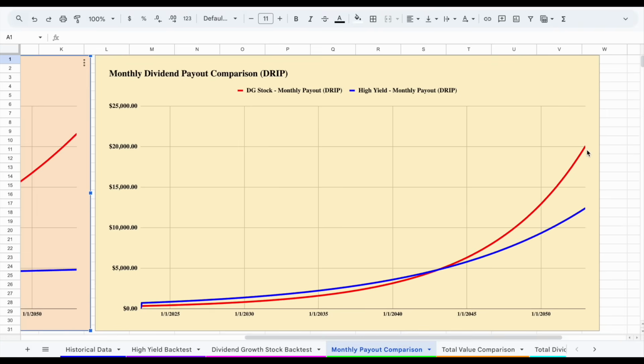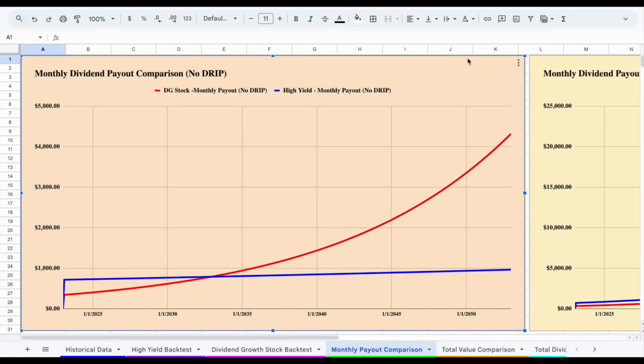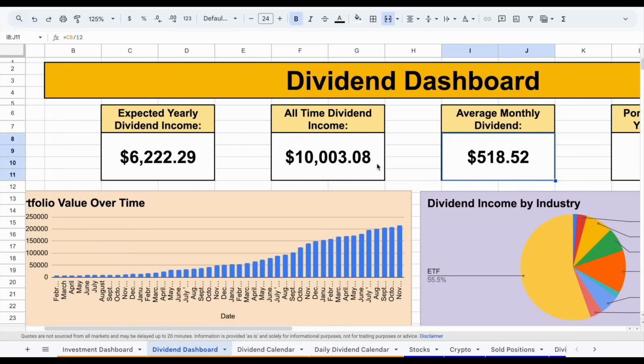So that doesn't necessarily mean one is better than the other. You just have to ask yourself, what's my time frame as an investor? What are my goals? Because if you're trying to maximize dividend income in the short term, yes, you actually want to lean more towards high-yielding investments. But if you're investing for the long term, like I am, you probably want to focus more on dividend growth.